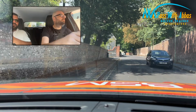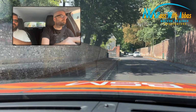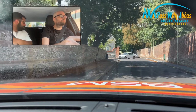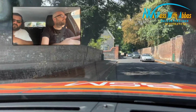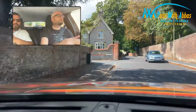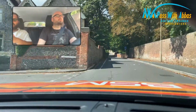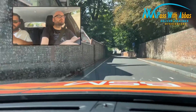So in case you have stalled during the test, you just need to take it easy, secure the car, switch on the engine again, and be very careful about your observations. Gareth was constantly checking his right mirror, but the problem was he was not checking his right blind spot, and that is definitely a serious driving fault.